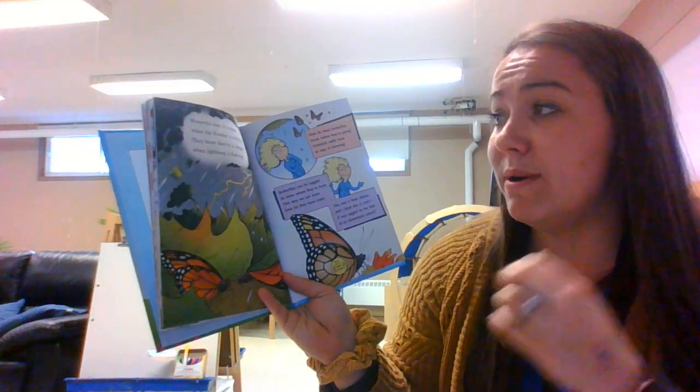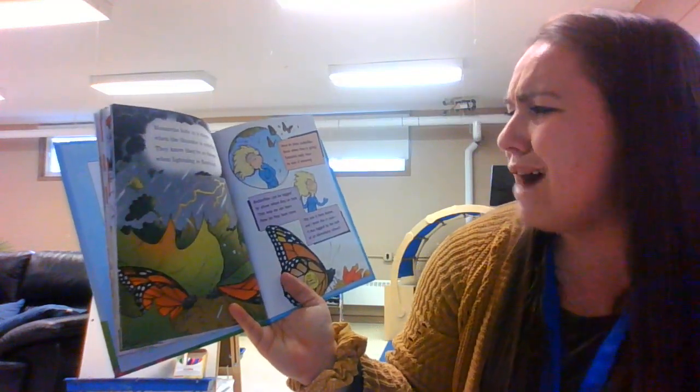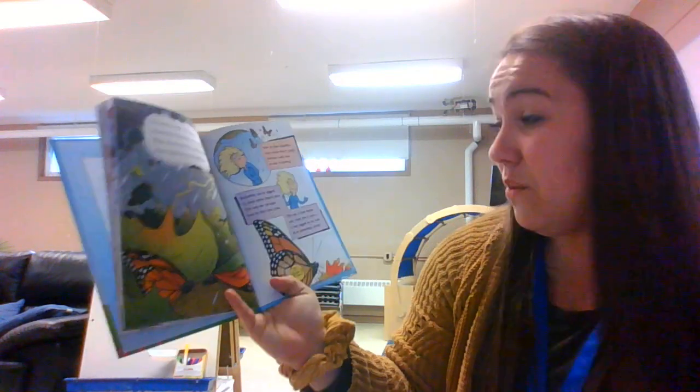Monarchs hide in a storm when thunder is crashing. They know they're in danger when lightning is flashing. How do these butterflies know where they're going? Scientists really have no way of knowing.